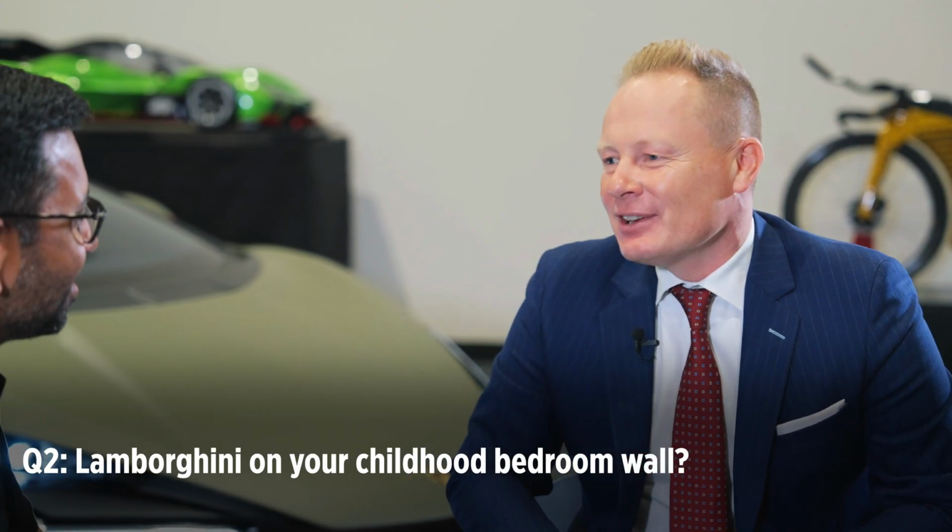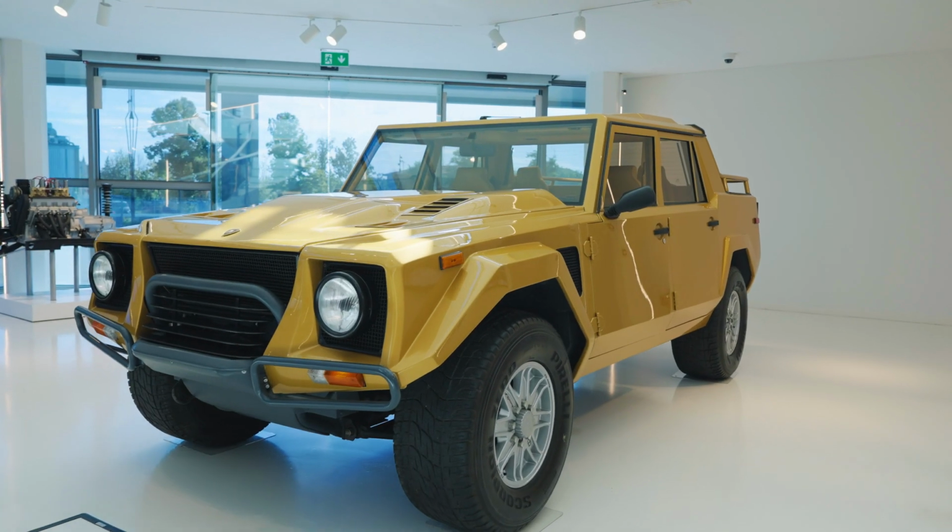Growing up, which Lamborghini did you have on your bedroom wall? It's funny because I'm from East Germany, so I didn't know about Lamborghini. So my first contact with Lamborghini was opening a car magazine and there was the LM002 and I'm like, what is this?